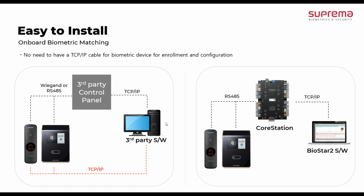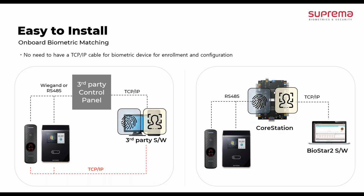So the difference here is that when you are working with CoreStation, you need no TCP cable to manage the devices for enrollment and configuration. But if you're working with a third-party access control panel, then you will need that. Also, the biometric data is stored not in the software, but in the panel. And what are the advantages of just storing the information within the memory of the device?